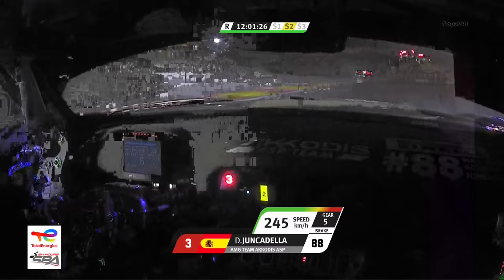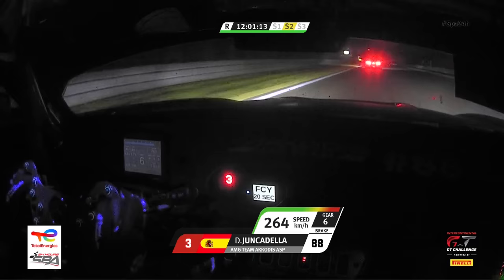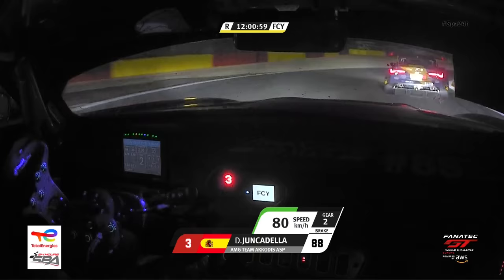Now, coming up the Kemmel Straight, can we see a closure on the car in front? Yes, we can. It's gaining a little, but they'll not close enough. There'll be yellow flags. There they are. So at the top of the hill. 10 seconds, full course yellow. Here we go. Full course yellow in 10 seconds. And so that will mean that Danny Juncadella can't pass here under yellow flags. And sensibly, Max Hesse slows right down. And there you go. Full course yellow declared.